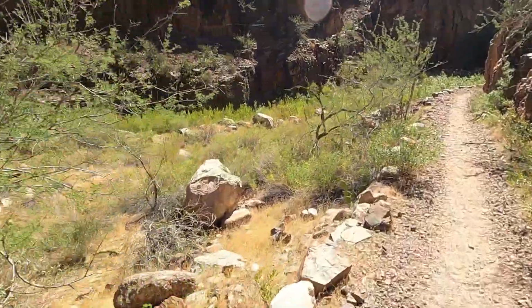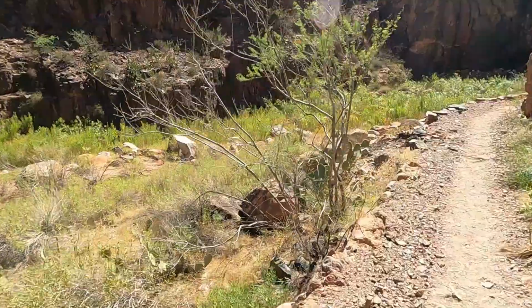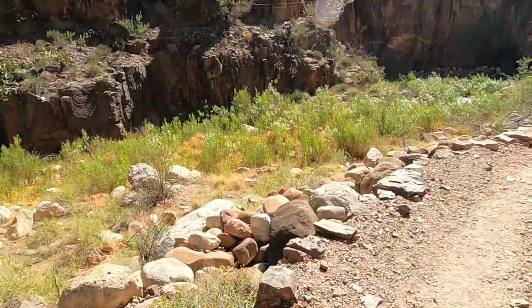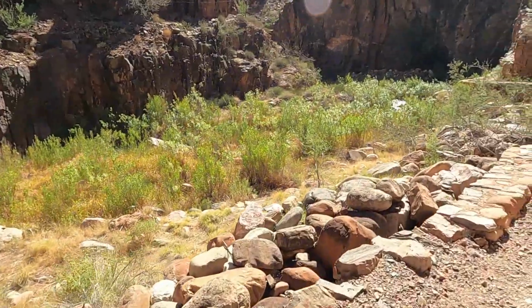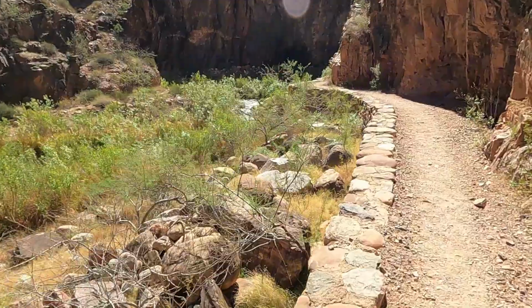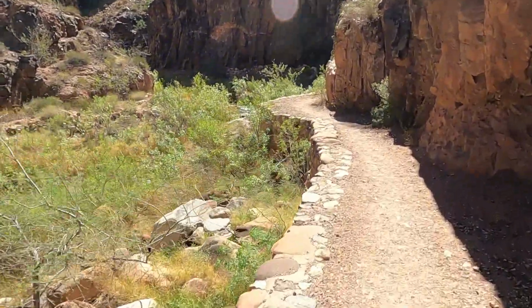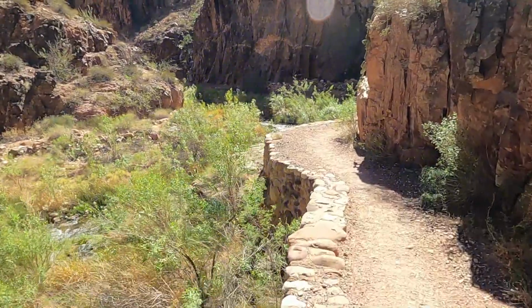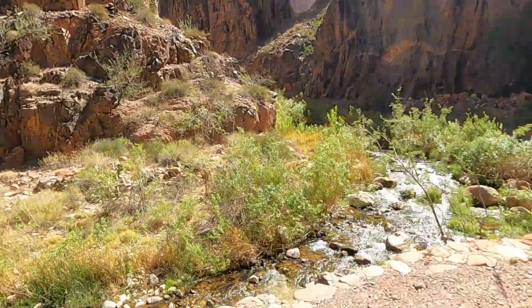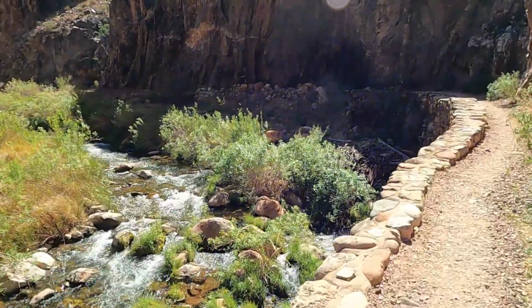We passed the Clear Creek Trail a couple tenths of a mile back, which takes you up to Phantom Overlook. About a 700-foot climb in less than 3/4 of a mile. We opted against that and decided to do this portion of the North Kaibab Trail and work our way towards Phantom Creek. So we're looking for bridges. We go over 2 bridges, and then it's the first left, the confluence of the creek and the river after that.